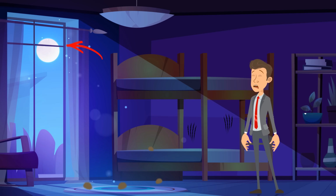Let's look at the sky. See that full moon? Now, pay attention to the walls and the floor of your room. You can notice scratch marks and chunks of fur here and there. That's the answer. Your roommate is a werewolf.